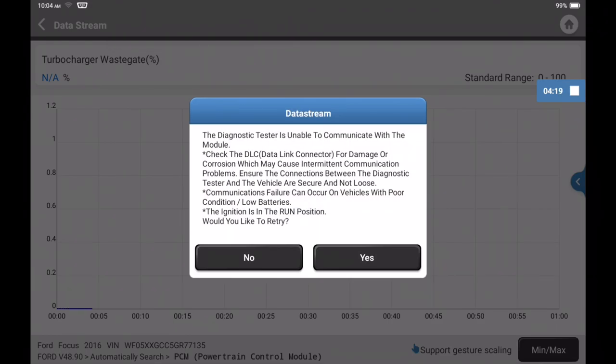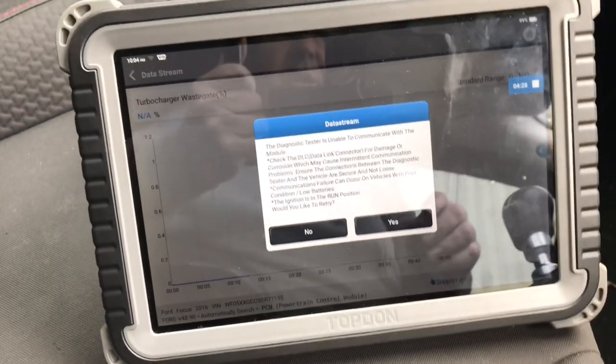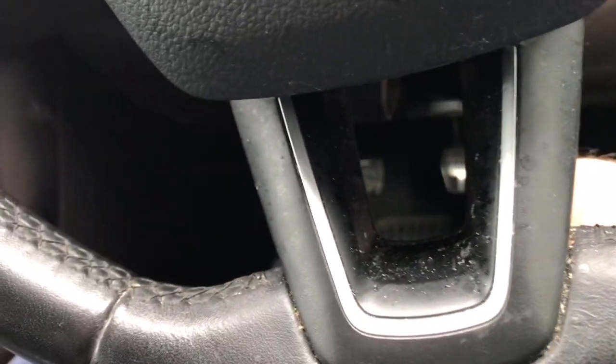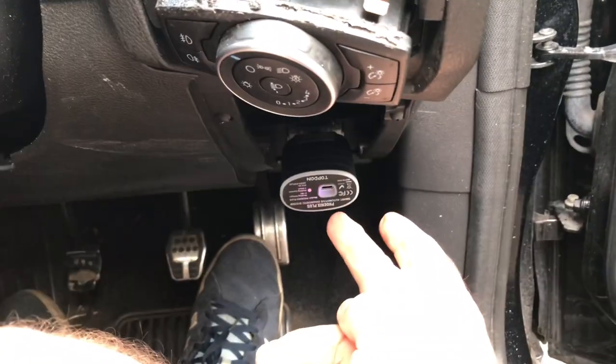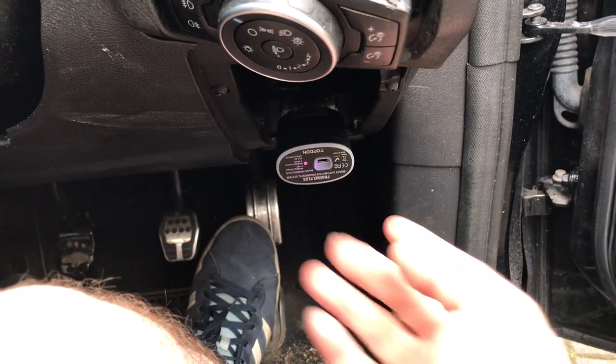Oh. A loose connection. I better just check our connection and get back to you. It's complaining here about the DLC. Oh, it's making a noise. Right. So what I had to end up doing was putting the DLC, the OBD connector, right into the DLC without the extension lead. So that seems to have cured the problem.